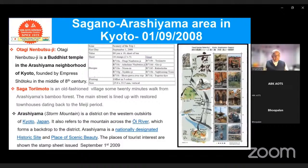Otagi Nembutsuji. Otagi Nembutsuji is a Buddhist temple in Arashiyama neighborhood in Kyoto, founded by Emperor Shotoku in the middle of the 8th century. That is the first stamp that you see on top. Then we have the Saga Torimoto. It's an old-fashioned village, some 20 minutes walk from Arashiyama bamboo forest.